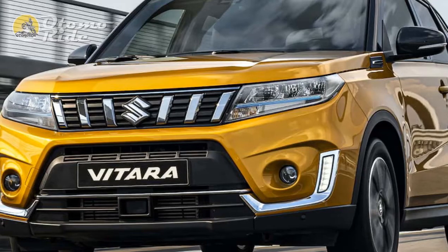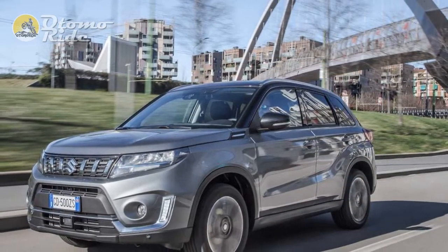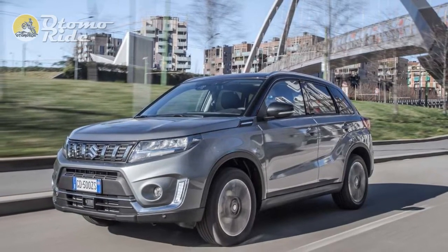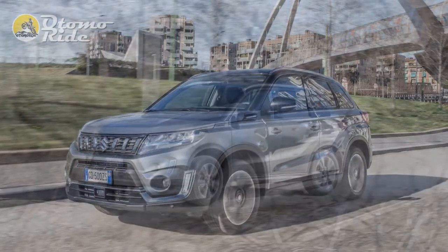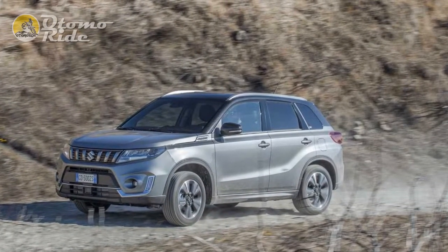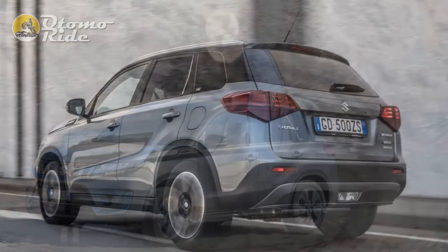The mild hybrid manual Vitara makes sense, because, even though the interior feels cheap and dated, it undercuts most rivals on price while offering good performance, excellent interior space, decent standard equipment and the promise of outstanding reliability. The new full hybrid version is more expensive yet worse in every appreciable way.